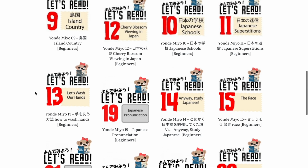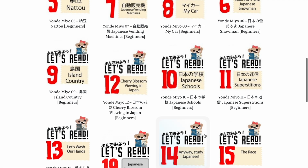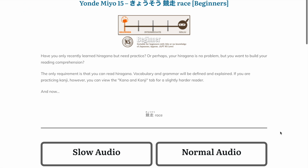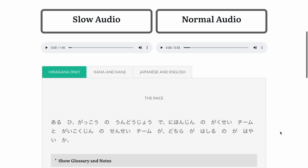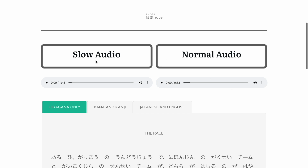No see, spot, run here. These are short stories made for adult learners. For example, you'll find funny language mistakes, cultural misunderstandings, and interesting essays on Japan. Click on any one of these stories and listen to the audio in normal or slow speed.